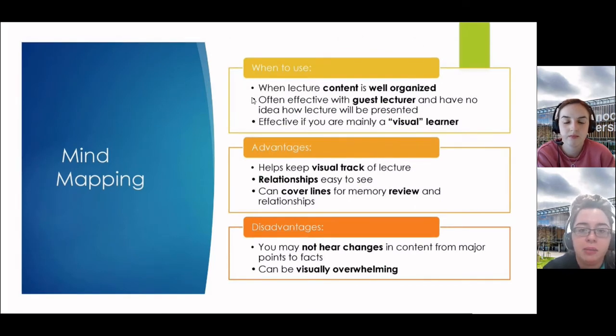So mind mapping then, when to use it: when lecture content is well organised, and it's really helpful for breaking down essays if you're trying to learn essays for exams and so on, or not even essays, but like that type of essay writing. Often effective with guest lectures where you have no idea how the lecture will be presented. Effective if you are a visual learner.